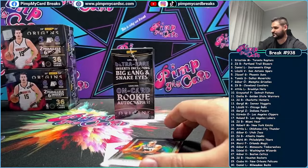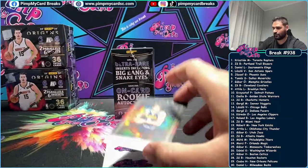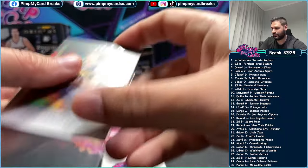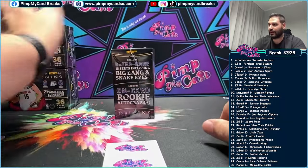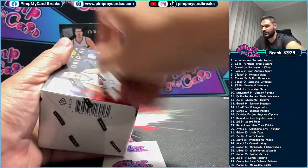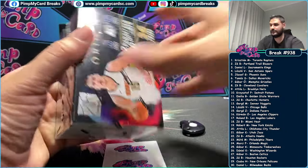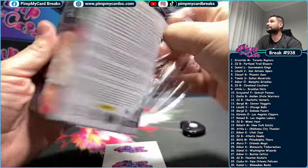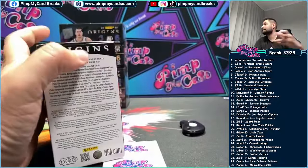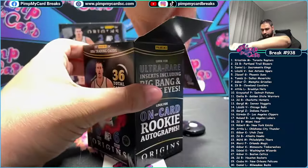And nice Podzemski, Rupert rookie, and of course we got Tyson here. All right, now the first box wasn't too bad. Nice cards, and of course it's two base. All right, let's see now the second one.